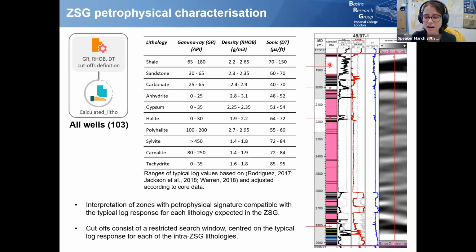But as you can see, there are some blank zones, which are the zones where no lithology was assigned because at least one of the three petrophysical criteria was not met. And this is expected, right? Because the typical log responses are defined based on pure lithologies, and there are in fact heterogeneities related to the presence of impurities or mixed lithologies at mineral scale. There might be interbedding thinner than the vertical resolution of the logging tools and so on. After doing this, we got a significant portion of all wells interpreted, but some zones missing interpretation.